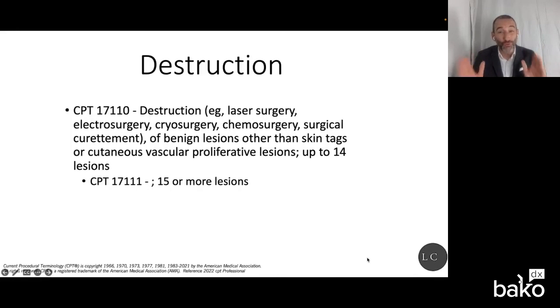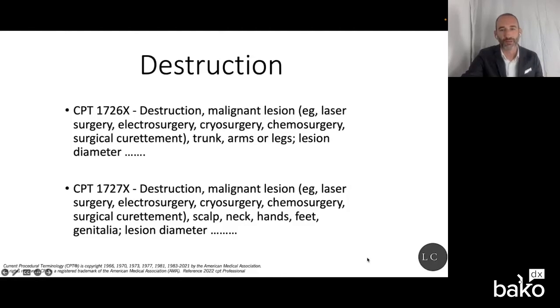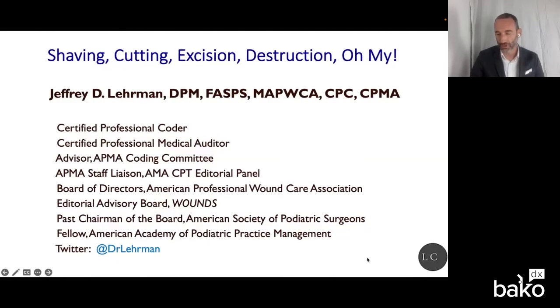If we do 1 through 14, one code, 17110. Also not fair. I don't think if you do one or you do 12, we get the same code. Doesn't seem right to me. If we do 15 or more, CPT 17111. So if we do 17 of these, we submit one code because we did 15 or more, 17111. And finally, we have the option for destruction of a malignant lesion. If it's malignant and we're going to destroy it via ablation, those codes are listed here.